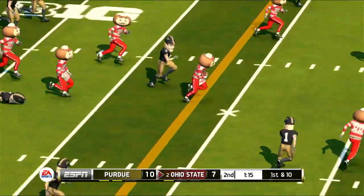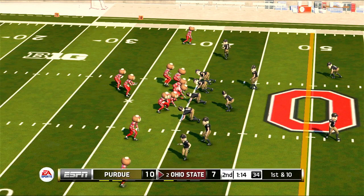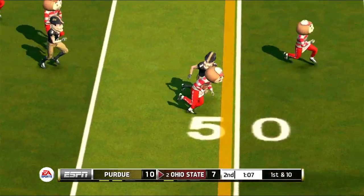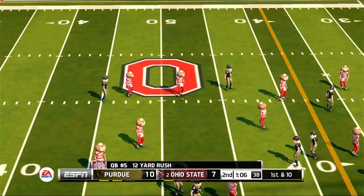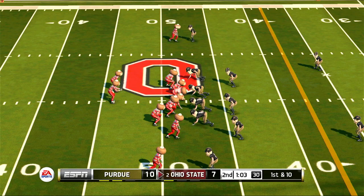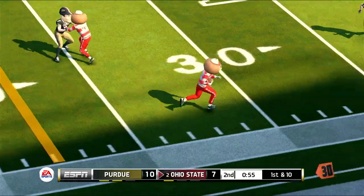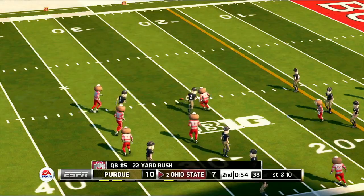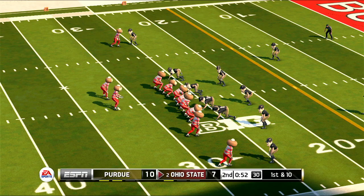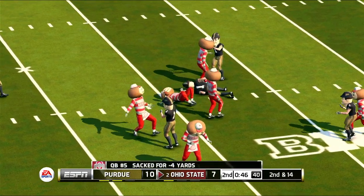He's going to try and scramble. And he's taken down at about the 39-yard line. Scrambling around. Quarterback's going to run it, and he's got room to work. He's taken down at the 48. He's scrambling. Decides to tuck it in, and he's got space. Now he tries to buy some time. And he tackles him hard at the 30.